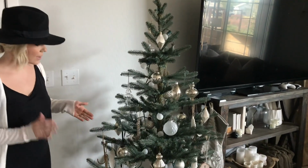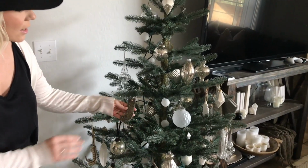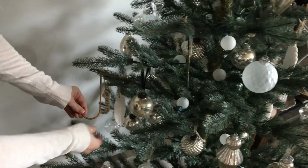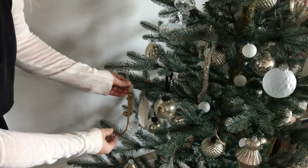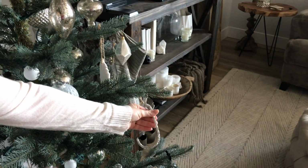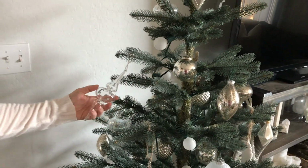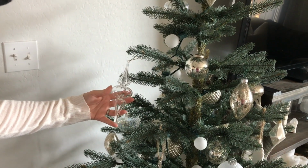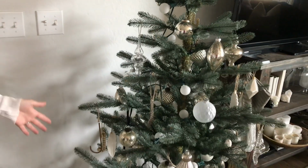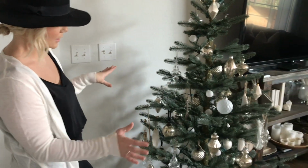So I've actually been collecting J's for years at different places. This is from Pottery Barn. This is Target, either last year or a few years ago. I have one up here that I got this year from Pottery Barn. Let's see, this is from Target this year. So cute, beads. And let's see, this is Crate and Barrel. I really love these and they're super inexpensive. They're like $3 or $4. So yeah, that's kind of my tree. I like a full naked tree is what I call it.